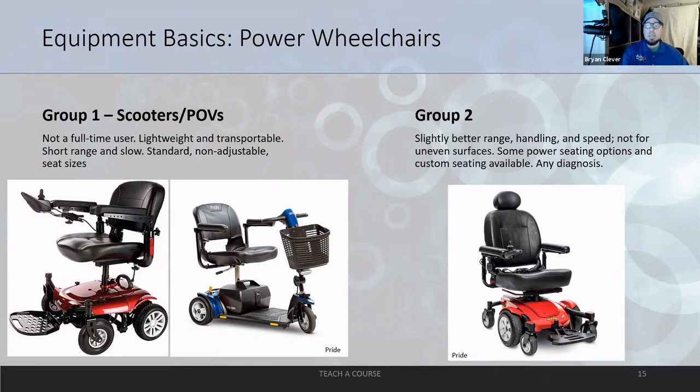These are going to be the people that can maybe ambulate short distances. You got to watch that on your evals, because again, Medicare doesn't care about anything outside the house. Everything has to be related to inside the home. So somebody who's just having falls in the house can walk short distances, but is going to need something for maybe getting from the bedroom all the way out to their living room or kitchen or whatever those long distances are. They're not very powerful. They're usually pretty transportable. A lot of the scooters will break down into like 3 or 4 pieces, and you can fold them up and put them into a trunk.